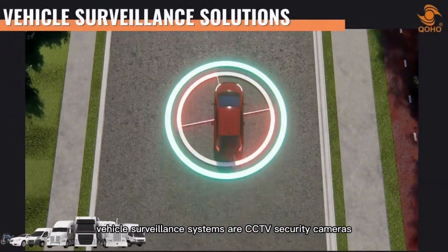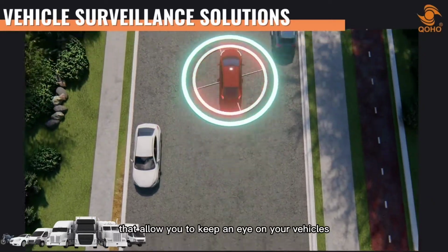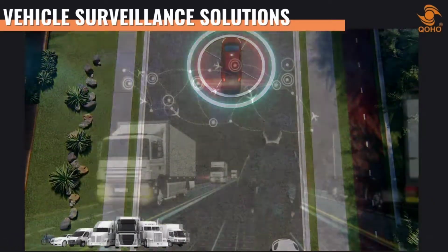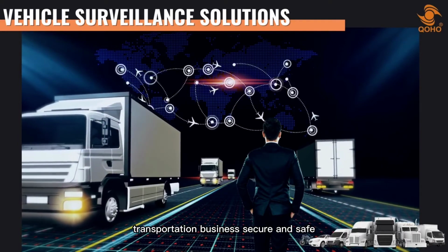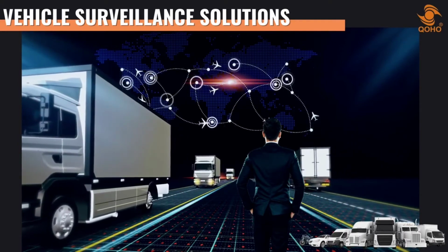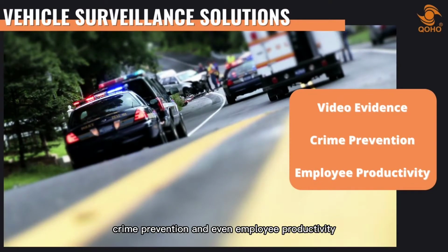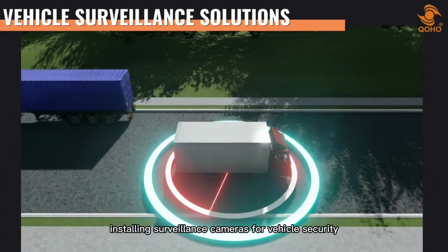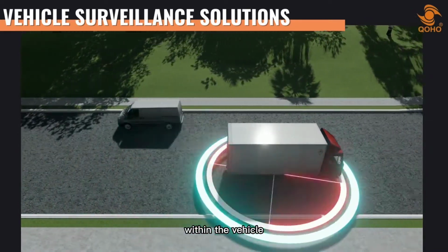Vehicle surveillance systems are CCTV security cameras that allow you to keep an eye on your vehicles and the assets inside them. Vehicle surveillance solutions are essential for keeping your transportation business secure and safe, for the purposes of evidence, crime prevention, and even employee productivity. Installing surveillance cameras for vehicle security necessitates the incorporation of a recorder within the vehicle.